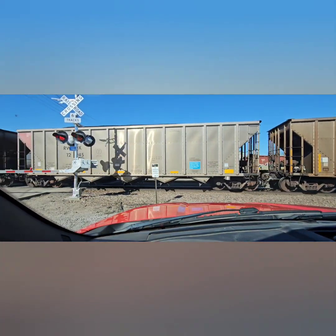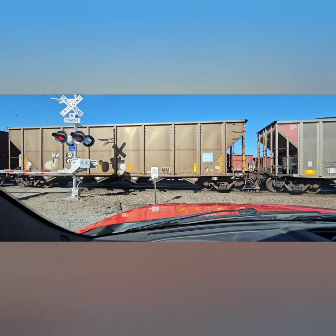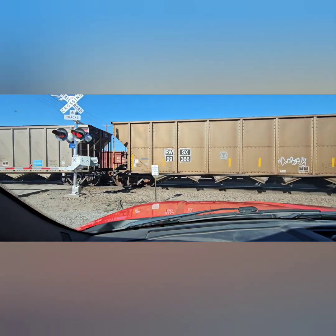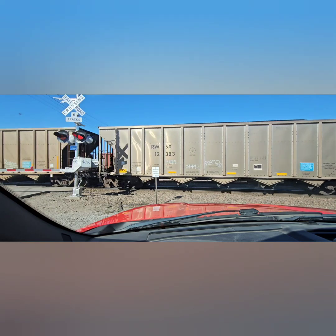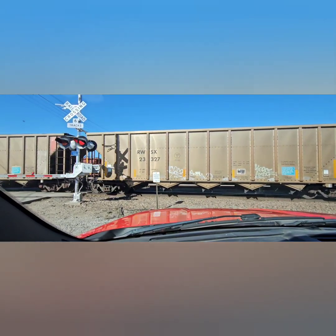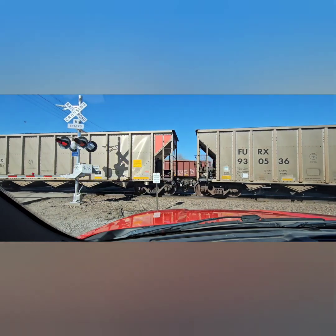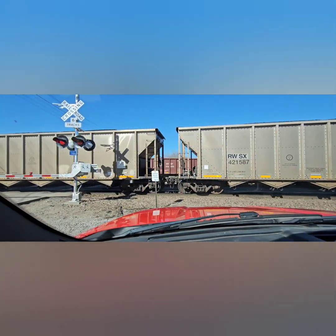We got some BNSF ballast cars passing us now behind this train. They're the new ones. They got plows in between the dumps, so these cars can actually spread ballast both sides and then use the plow to spread it along the tracks. These are the new ballast cars. I've caught them before in Fremont, Nebraska. Every third or fourth one has a plow in the center that can be put in a V or to the right or to the left to help spread the ballast as they're dumping it along the tracks.